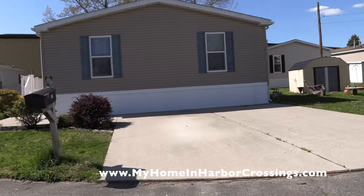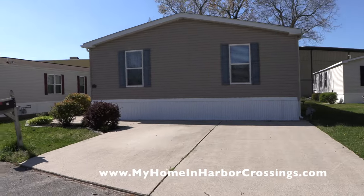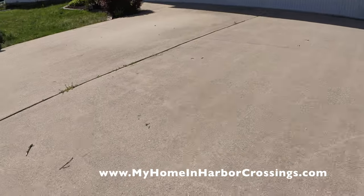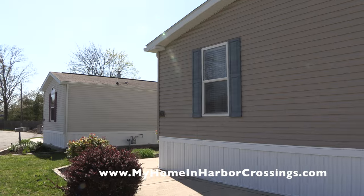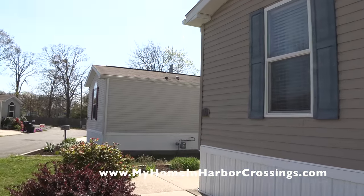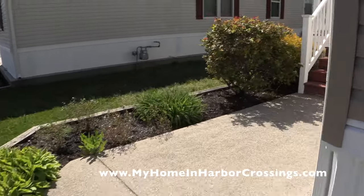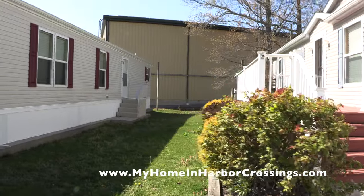And this house has a concrete driveway for two vehicles. We have a maximum of two vehicles per house, and it's one vehicle per person, no more than two. So only one person can have one vehicle is what I'm trying to say. So here we're walking up the walkway, looking at the yard.